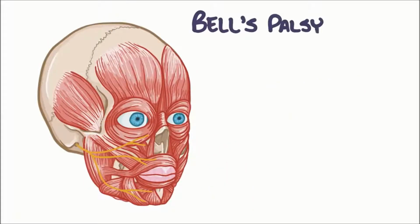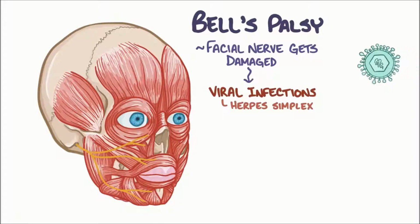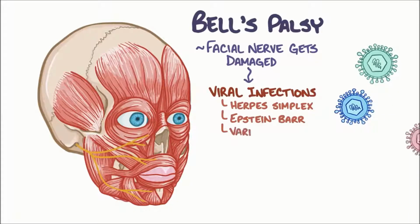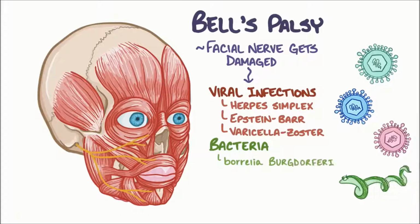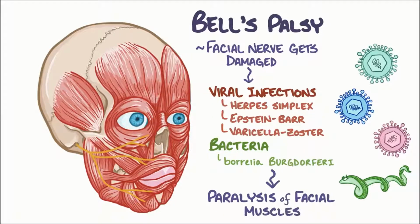Bell's palsy happens when the facial nerve gets damaged, and although the precise cause is unknown, it's often associated with viral infections like herpes simplex virus, Epstein-Barr virus, and varicella-zoster virus, as well as the bacteria Borrelia burgdorferi, which causes Lyme disease. Regardless of the cause, when the facial nerve isn't able to conduct the brain's signals, the result is that there's weakness or paralysis of the facial muscles.